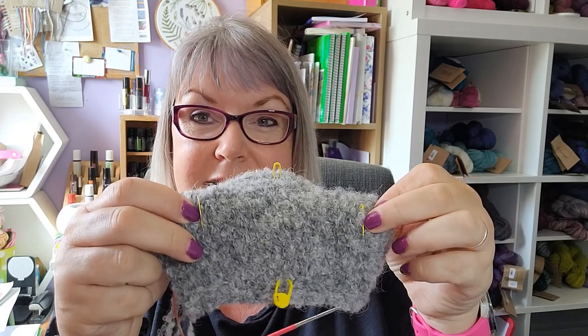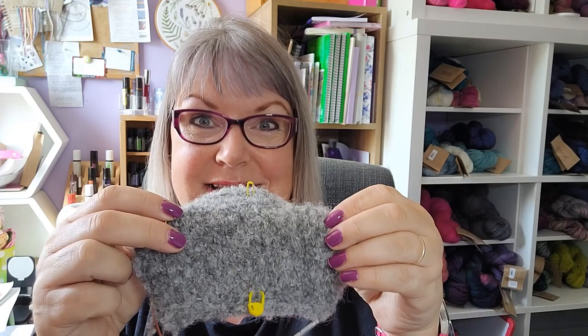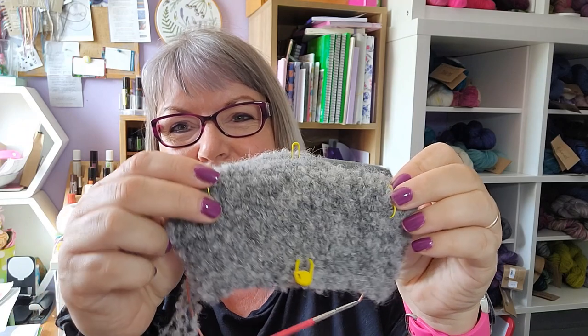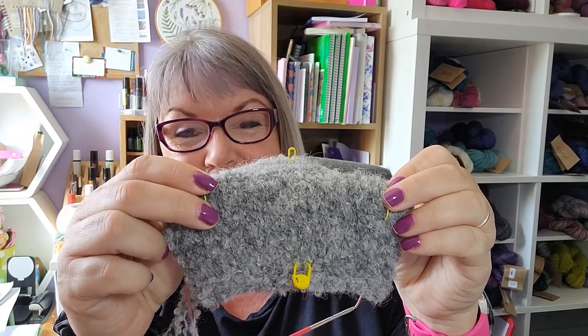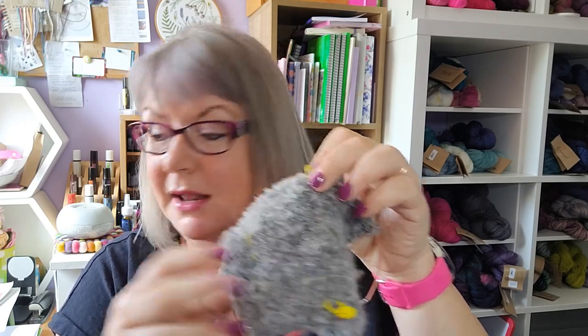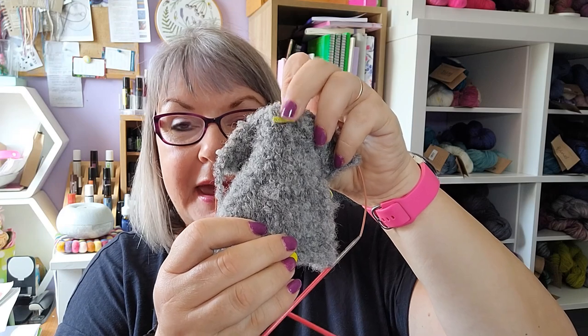Then I put a marker in each side of the center 16 stitches. And that's when I realized that it was 16, not 20. So I put a marker each side of the center 20 stitches. And then I carried on knitting till I'd done 23 rows from this bottom marker. And I counted that using a row counter. And then I put a marker in up here.